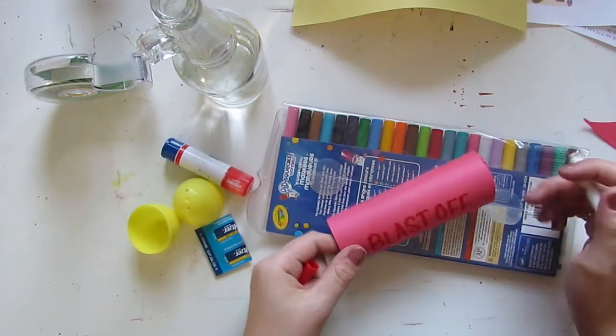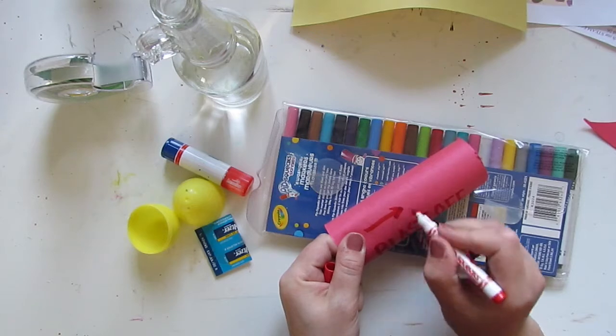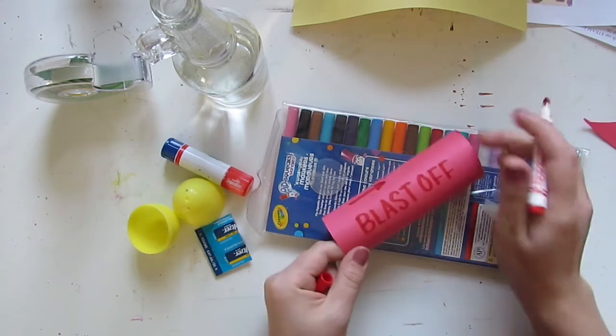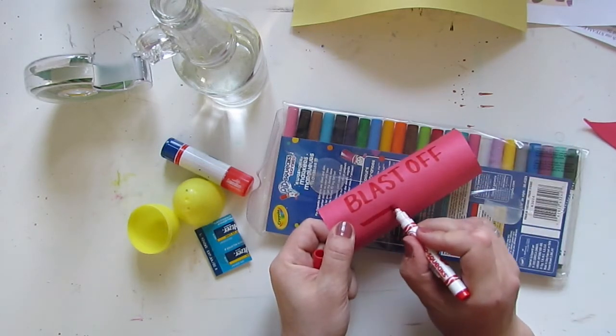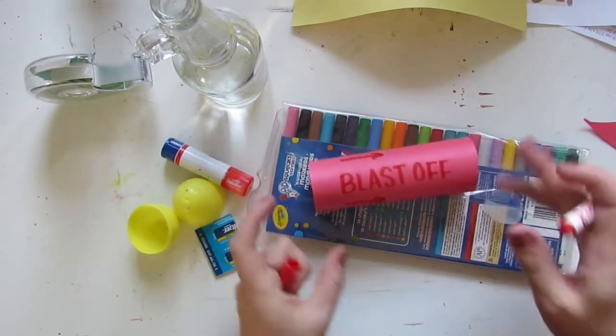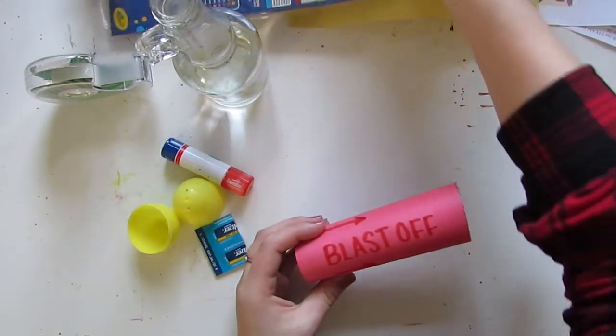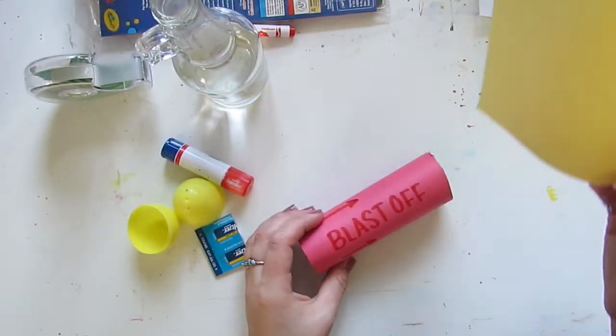It's gonna blast off. I'll put some arrows so my rocket knows which way to blast off. We're going up that way. So decorate your rocket however you want. Take your time with that. Use all the markers you want.